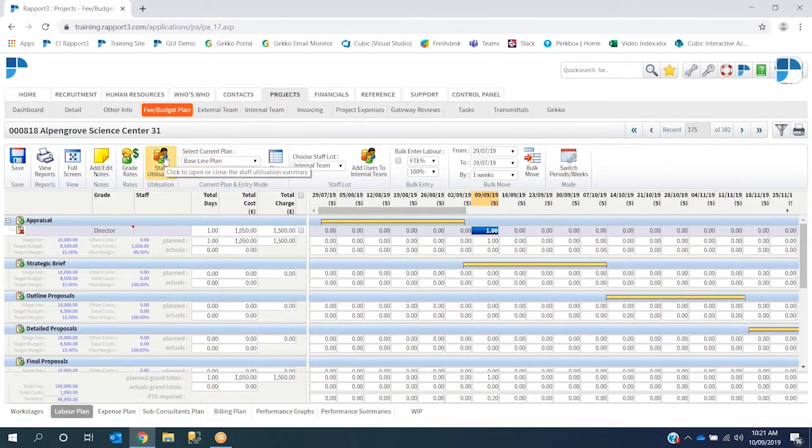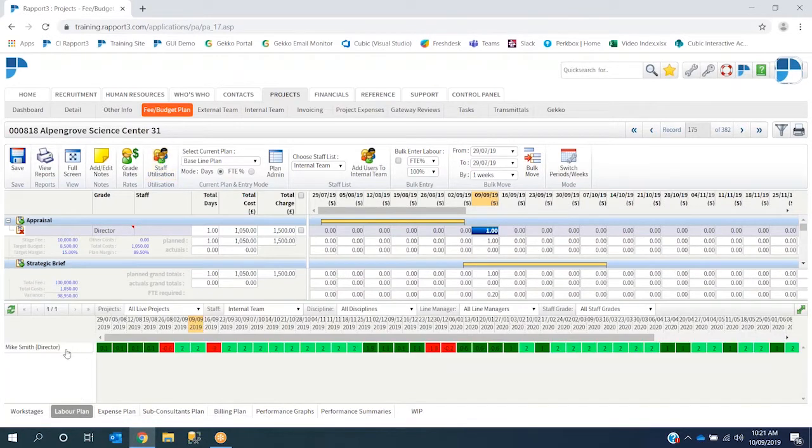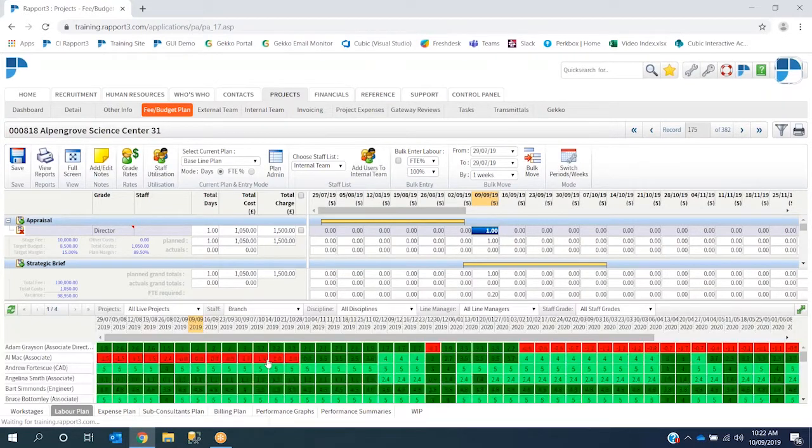There's a button here, staff utilization, and what this does is it opens up whoever's working on the project currently. So at the moment, Mike Smith is just set as the director of the project. I'm going to go into staff, branch, and this looks up, after refreshing, all the staff in the branch that I'm working with. This allows you to see what projects they're working on, as well as what projects they're free for. So the light green, meaning they're completely free, dark green, meaning they're semi-utilised, red, meaning they're overutilised.